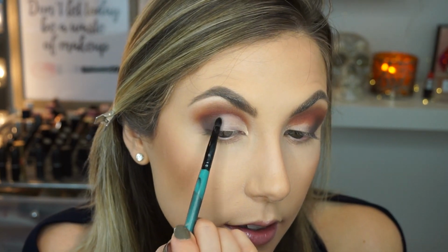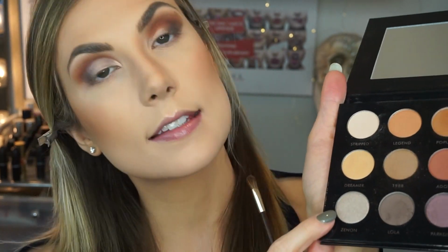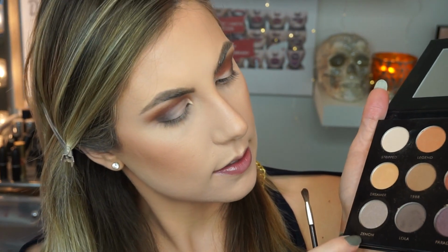You just want to fade it into the outer section of the eye. I think I'm really going to step out of my comfort zone and try this color. It's called Xenon. It's kind of like a silvery color. I don't wear silvers at all, so this is different for me. So I'm going to go in with the Xenon color and try that out.